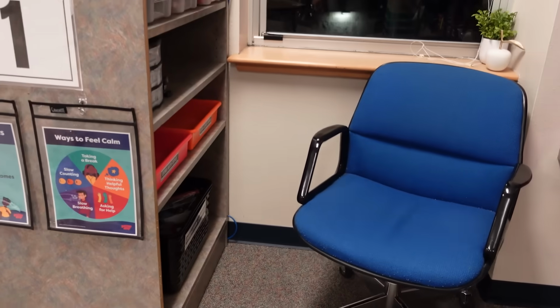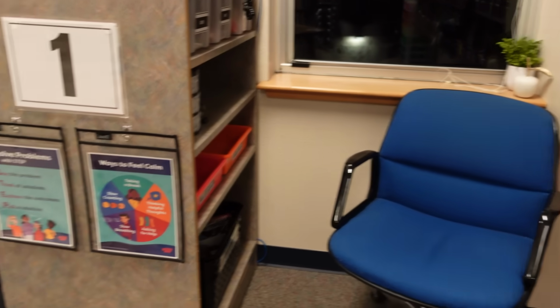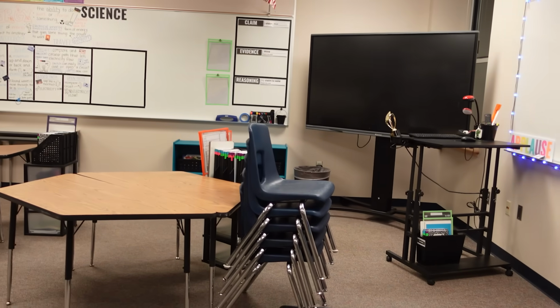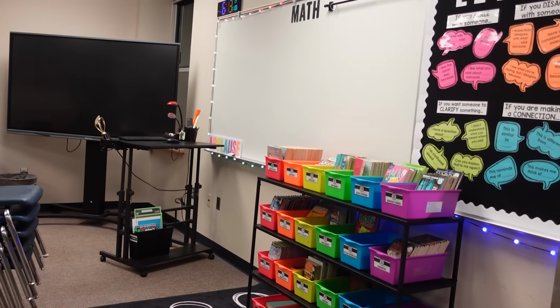For now, I have just put the chair in the corner. It may not stay there. And then obviously I have the window space. So I think I like it, but again, it's gonna take getting used to. And I'm also gonna have to try it out with my students because I'm sure I will probably find some problems with it as I go.